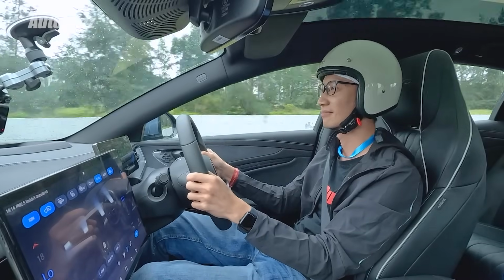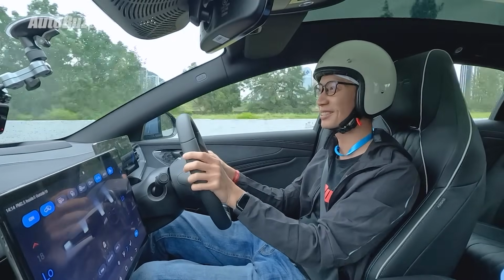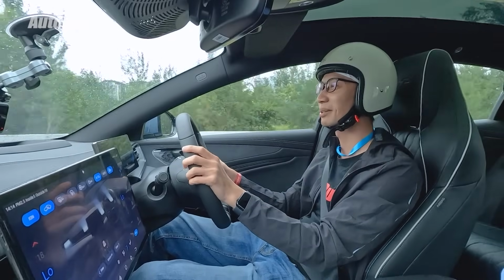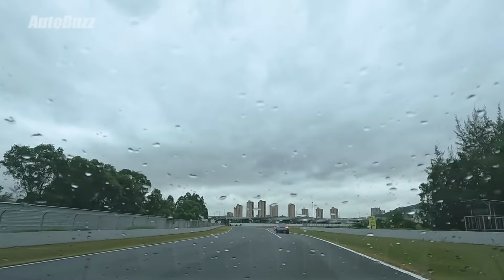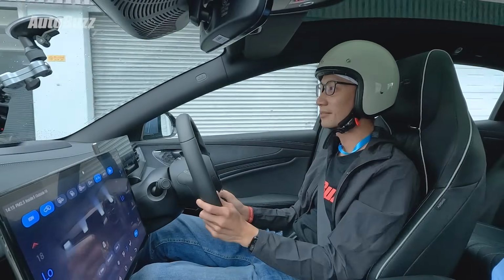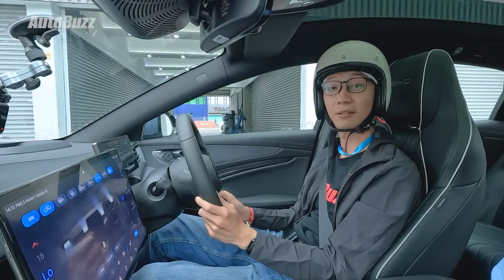Now we go back to pit lap. There, you heard it. Remind the white sign. Just 2 drive laps and we're back in the pit. If only it was hot and sunny, the track surface was dry. And there it is, guys. First driving impression of the BYD Seal.